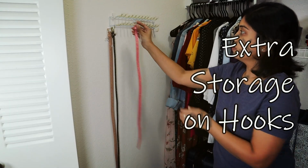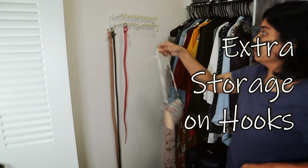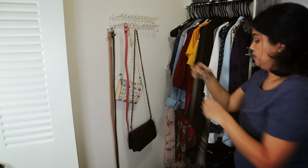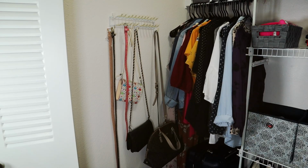Hooks can create extra space and help to declutter. Use hooks on the empty space on the walls or the inside of the closet door to hang scarves, bags, belts or necklaces.